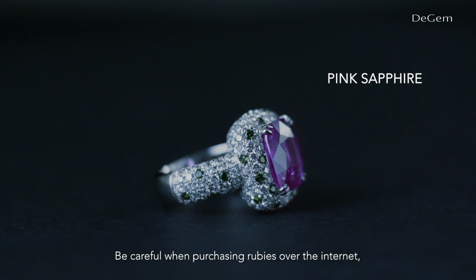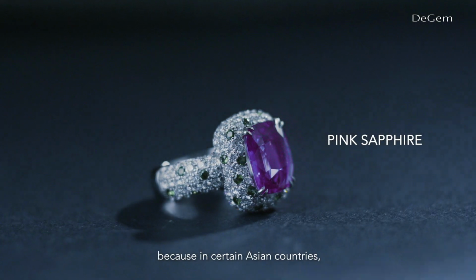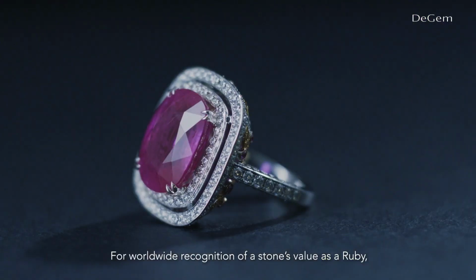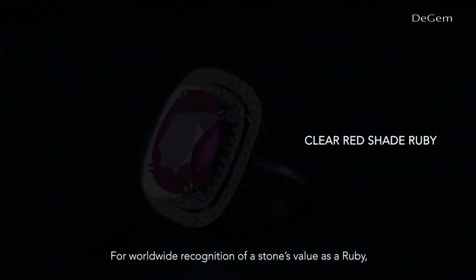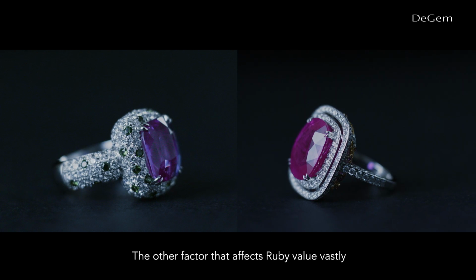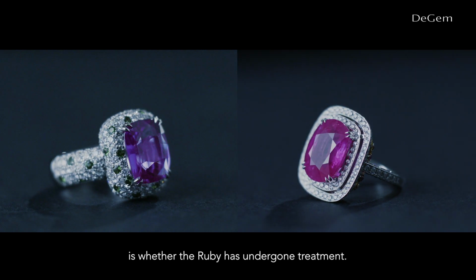Be careful when purchasing rubies over the internet because in certain Asian countries, a deep pink sapphire may be culturally accepted as a ruby. For worldwide recognition of a stone's value as a ruby, it needs to have a clear red shade in the gem. The other factor that affects ruby value vastly is whether the ruby has undergone treatment.